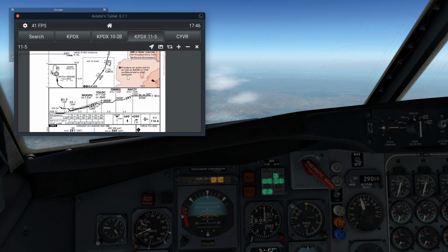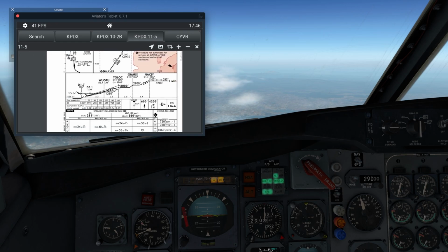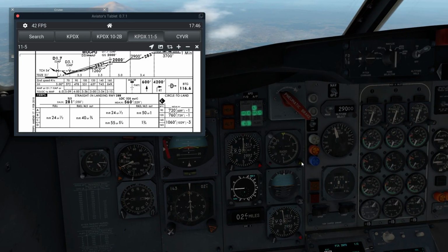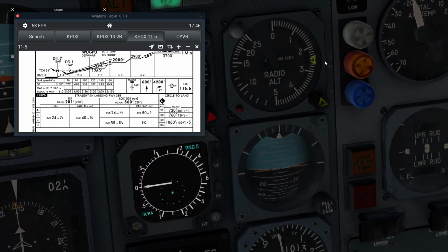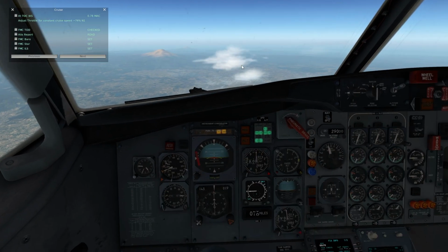I've already got the approach programmed. What I will do is enter our minimums. So that's going to be 250 feet radio. 1, 2, 3, 4, 5. Yeah, 250 feet radio. That's all good. So, yeah, Barrow STAR, ILS.